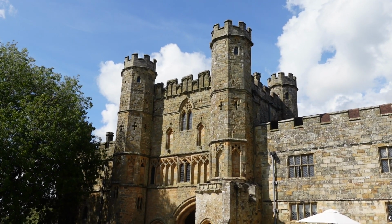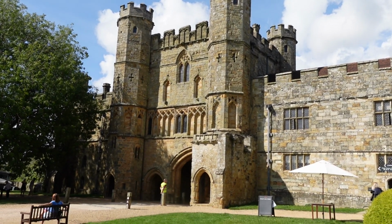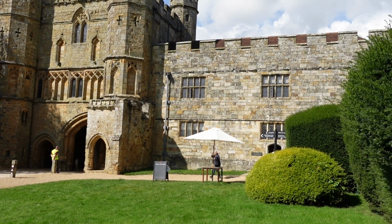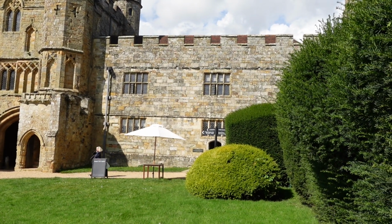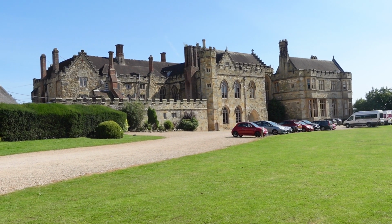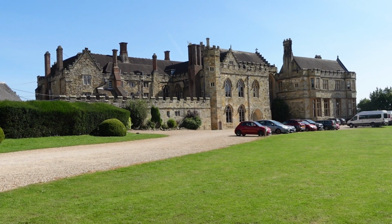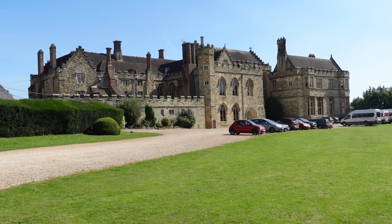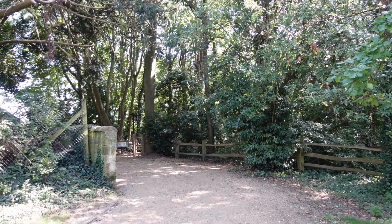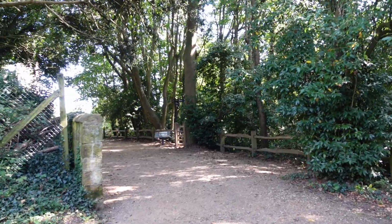Once you go through the main entrance of the Abbey at the front, you simply walk straight through to the back, and here is the view. To the left hand side there's the Abbey School, which is actually a functioning school, and of course it's private, you can't go in the grounds. Of course you can walk around the outer perimeter and view where the actual battle took place.